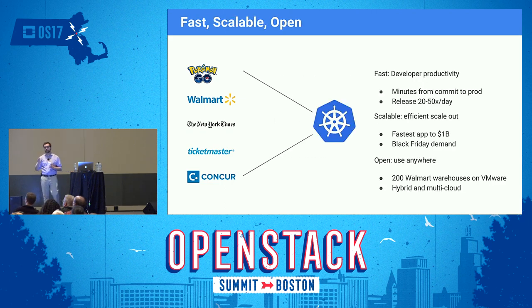And the reason they're doing that is what you see here. It enables much faster productivity. You're able to get out your workloads to customers much more quickly. You enable much greater scale, particularly efficient scale out. Pokemon is the first application to $1 billion in revenue. That's a public statement, not really anything new there. And also dealing with things like Black Friday demand.